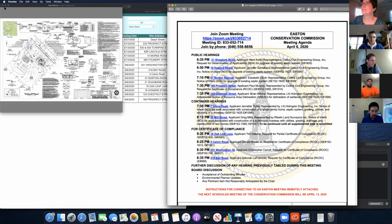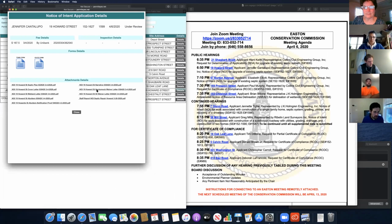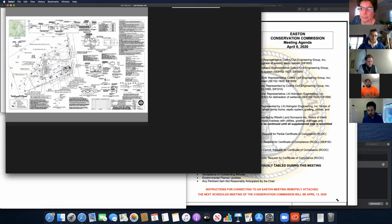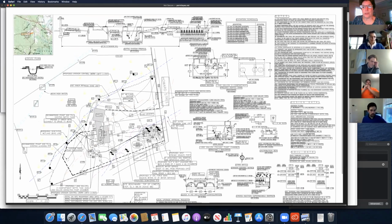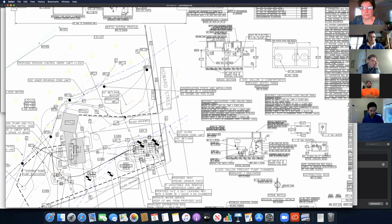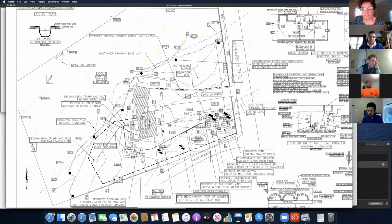Let me pull that one up. Staff report. In all of these cases, the abutter notification cards have been posted to the application prior to the start of the meeting. So we are good to go. In all these cases, I'm saying it now. Great. Thank you, Andrea. All right. Is that a good view to start, Peter? Perfect. All right. Why don't you go ahead and take us through this project?